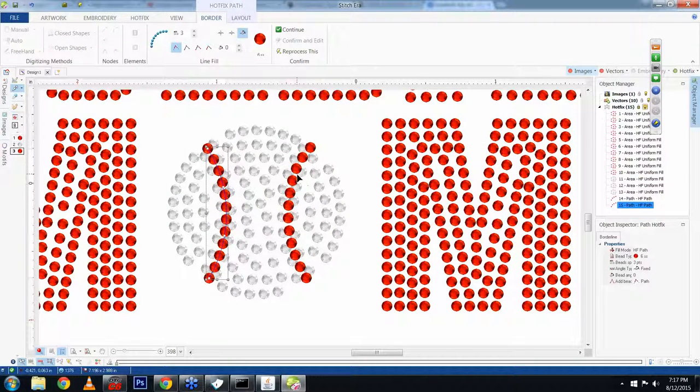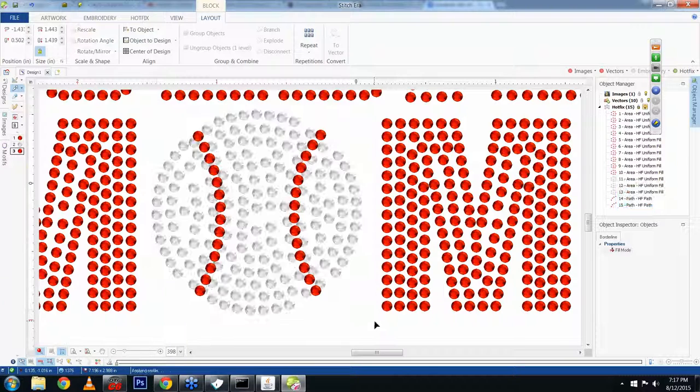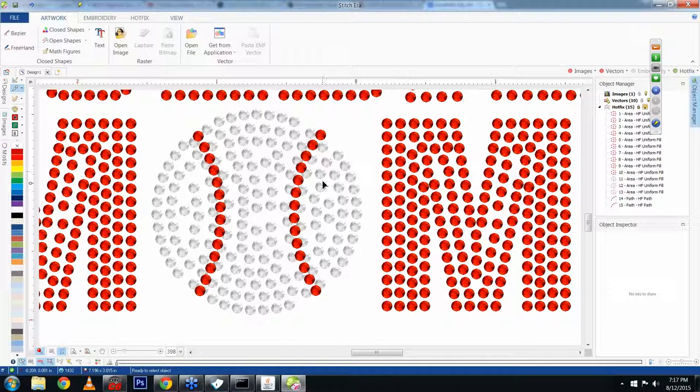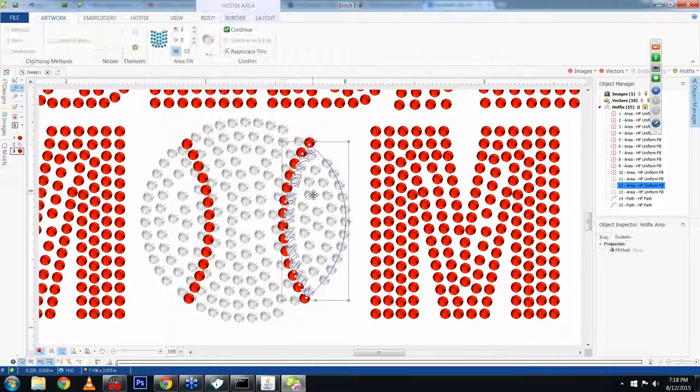we have stones over top of stones like we have on Baseball Mom. Before I do that, I'm just going to resize this a little bit better so it's more in line with the Baseball Mom. Here, one thing I want to point out, when he resizes it, it automatically adjusts the fill. Yes, it does. The other thing I'm going to do here is actually adjust margin.